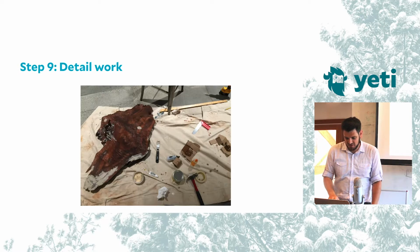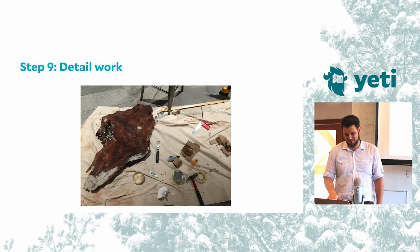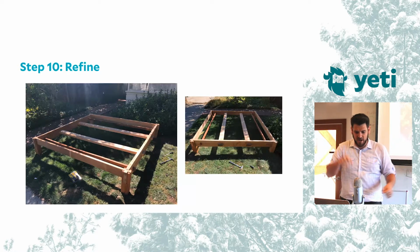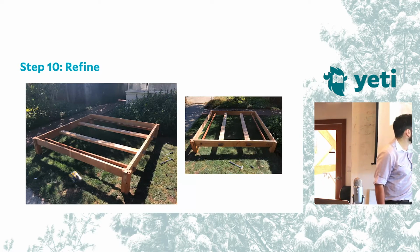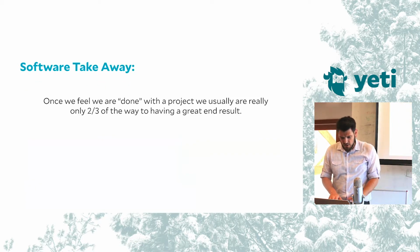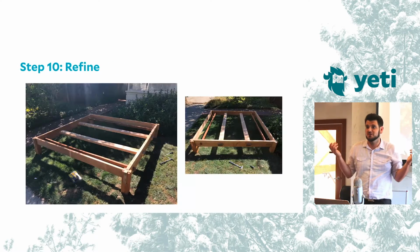You can look at it and see some not so great work that I did on that. So it's a process of really refining. This is again my bed frame. I had to make sure everything fit together, putting in these different beams that went across it. And when I got here, I'm like, oh, cool, I'm pretty much done with this project.